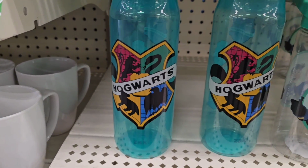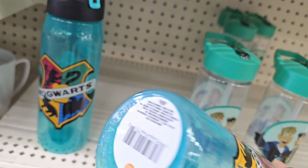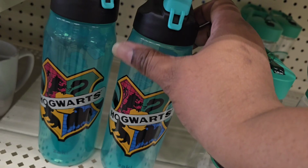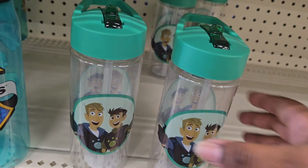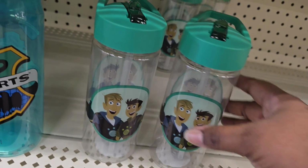I've seen these too. These are new water bottles. Now, they only had two styles on the shelf by the time I made it to this Dollar Tree. But like I say, you guys, you have to check multiple times a week. There are several more water bottles in this collection that I just have not seen. But I wanted to let you know that these two are available.